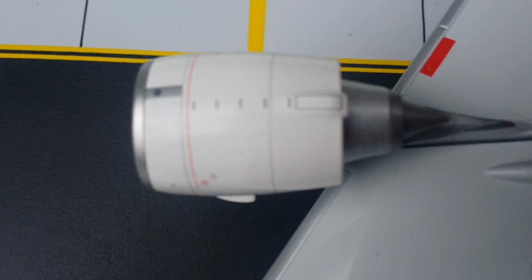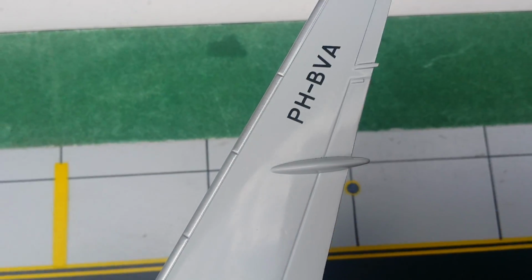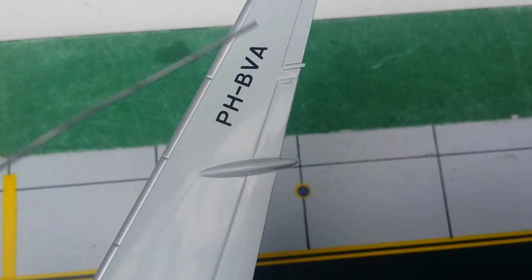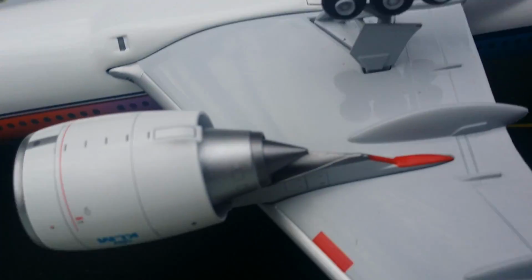Okay, and then there's the engine right there, the registered ship number, and the fuel dump valve right there, and the rake wingtip and the strobe light right there. Same over here. Okay, gears tilt, the engine's right there, the fuel dump valve, and the rake wingtip and the strobe light over there as well.